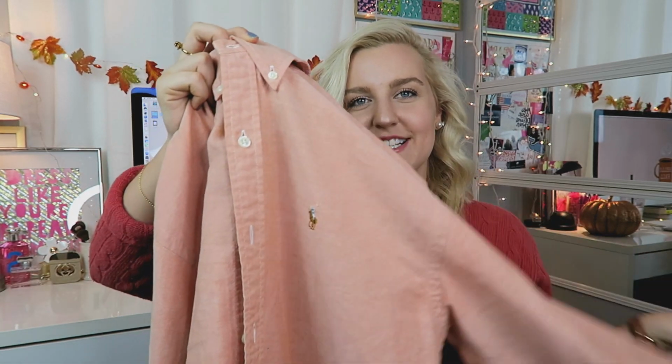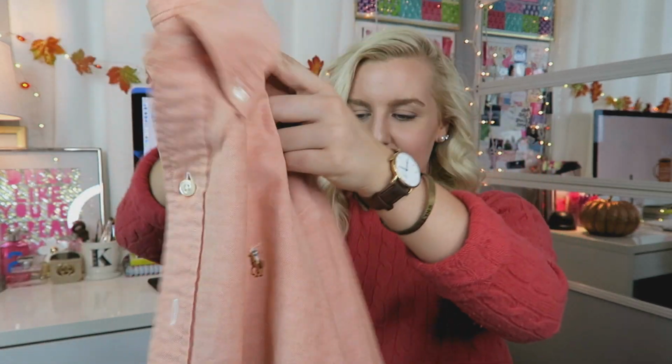And then of course I like to have an Oxford, and this one's really fun because it's a pumpkin-y color and it's orange and it's just a polo one. But I love having Oxfords. These are great for layering underneath sweaters or just by themselves.